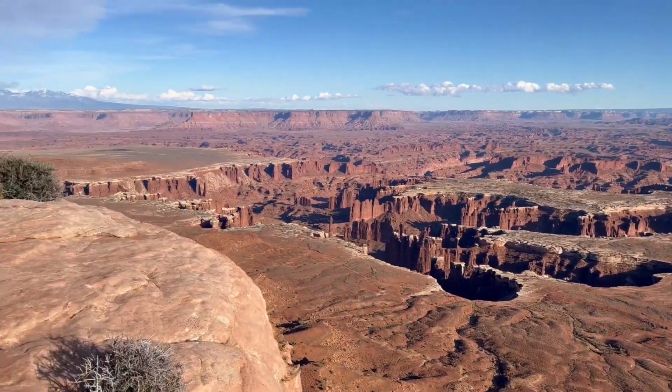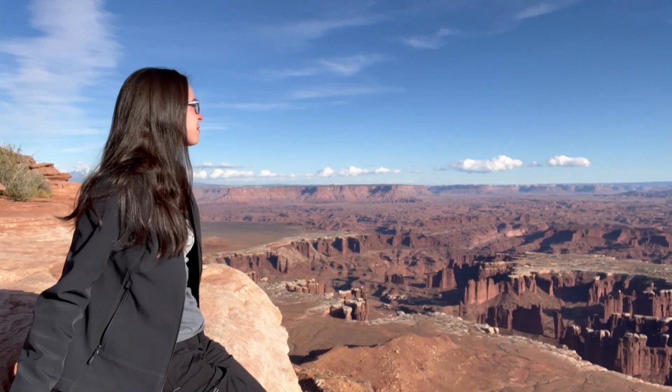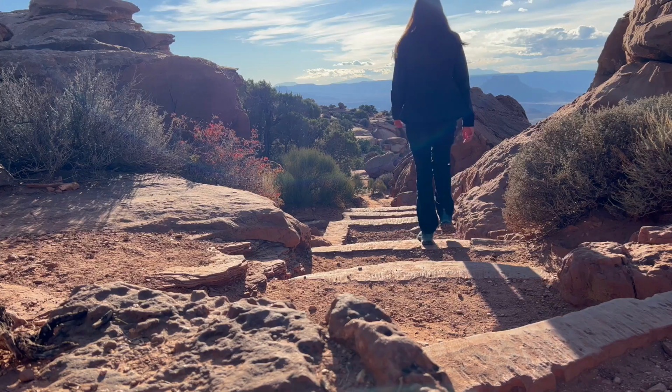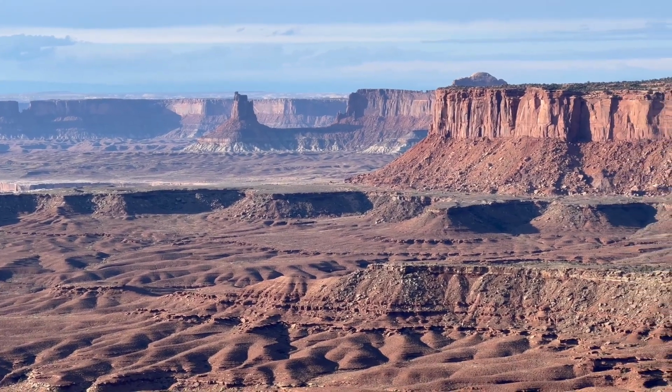From this overlook, you can really see how massive and vast this park is. The hike takes you down this thin peninsula, where you are surrounded by gorgeous views on all sides. So I didn't realize you get to see two sides. This is the other side. And it was the perfect place to watch the sunset.